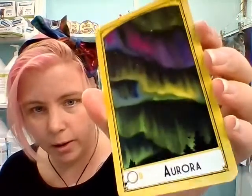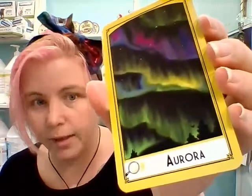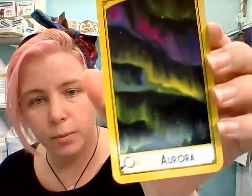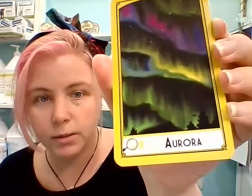Okay, so it's a very pretty card. The Aurora Borealis, the Northern Lights. Super fun to see. We should all pretty much be familiar with it. It's got some spiritual connotations as well as scientific ones, you know, gases in the atmosphere and whatnot. Okay, so we're going to go to the magnifying glasses, and this is number 9, and I'm just going to read to you what it says.